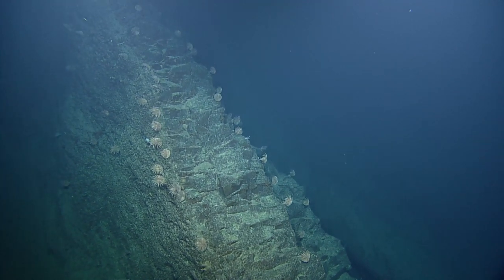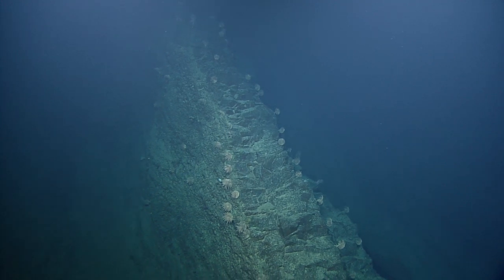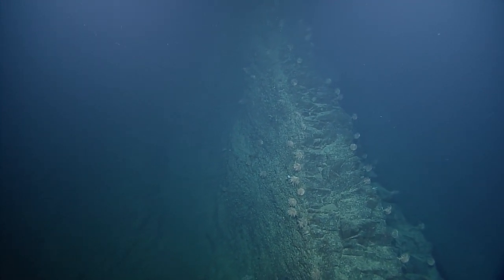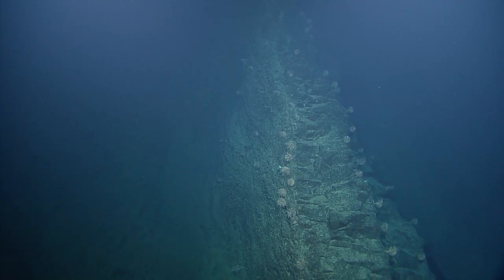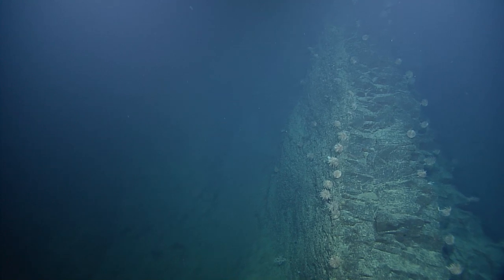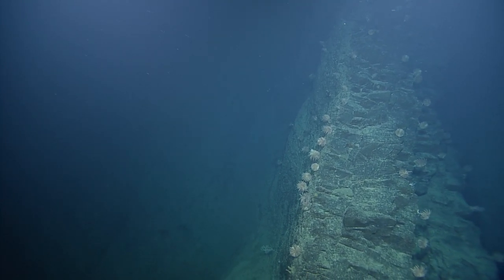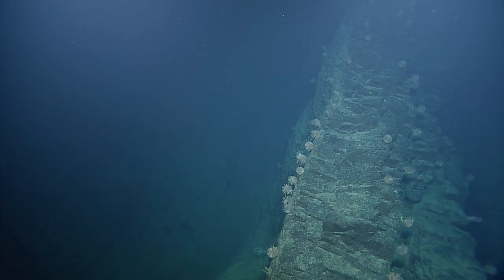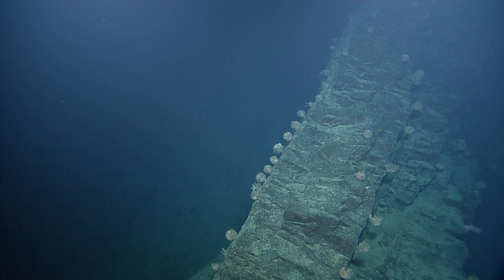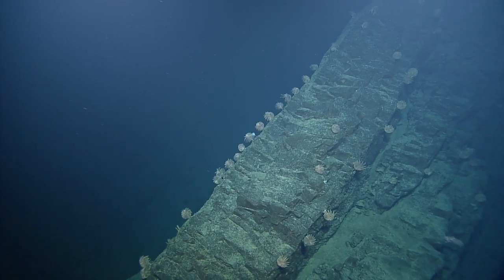So for those of you just joining us, we're looking at this really cool dike and all the organisms that are growing on it. And we're imaging it with Triclops. Yeah, that's pretty cool. Well, they're all lined up on the edge.